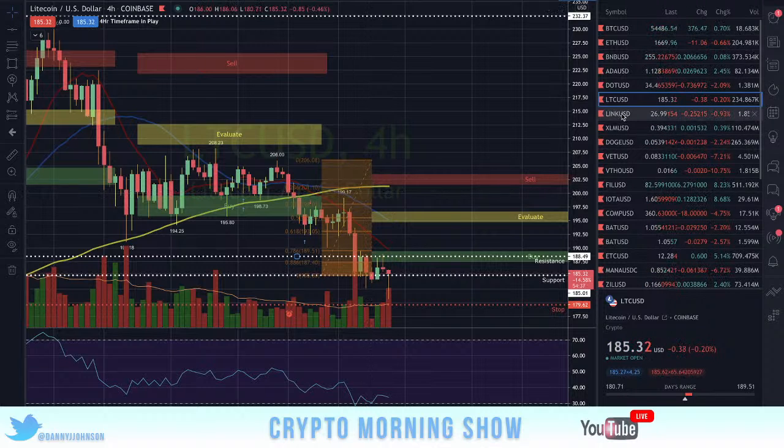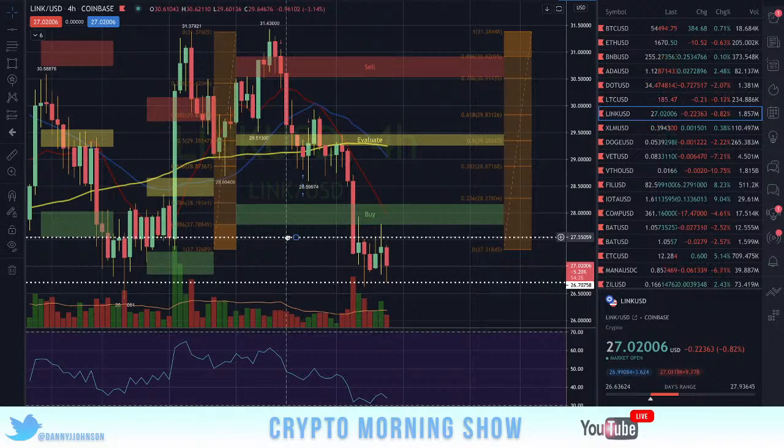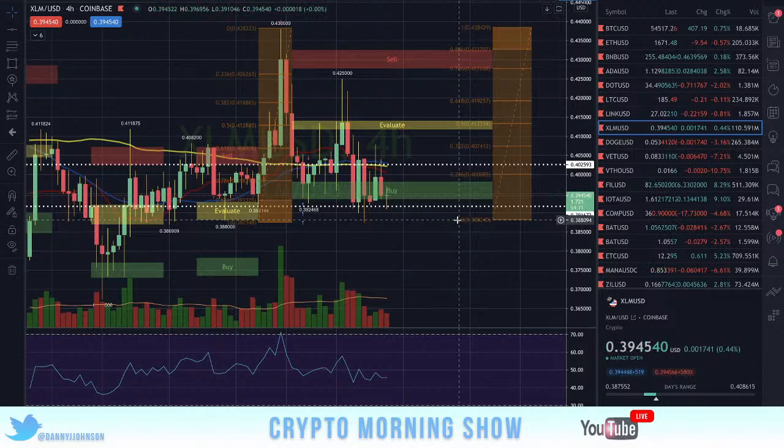Moving on to LINK USD, Chainlink. Found support there at the 26.70 here on the 4-hour chart. First level resistance is going to be up there at the 27.550 for LINK USD. Let's have a look at Stellar XLM USD.